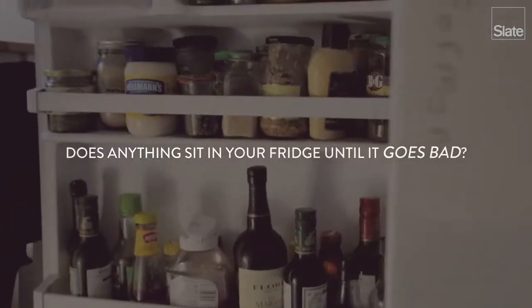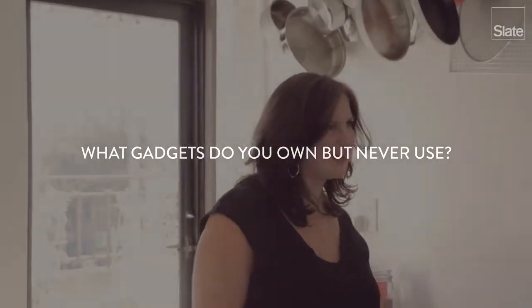Oh God. Almost everything sits in my fridge until it goes bad. The truth is that my husband loses it once or twice a week and takes everything out and organizes it. Best thing ever.